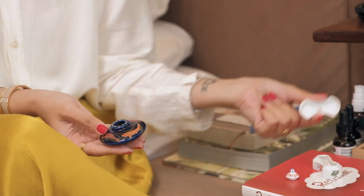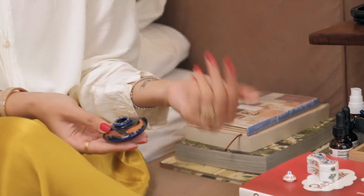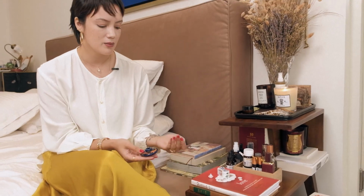So in here actually I have magnesium, and that's good for relaxation, for calming, and a lot of people actually suffer from a magnesium deficiency. So it's really good to kind of supplement with magnesium once in a while.